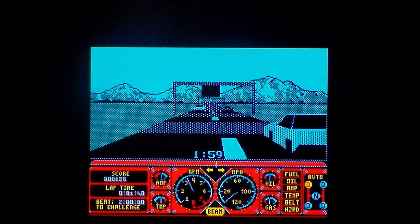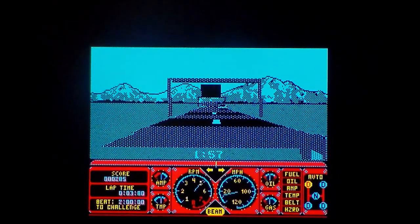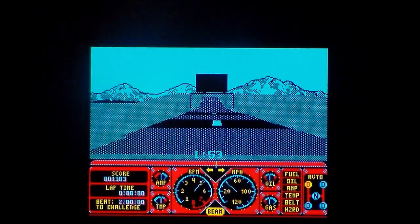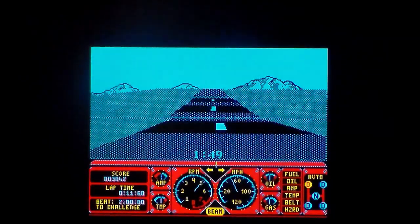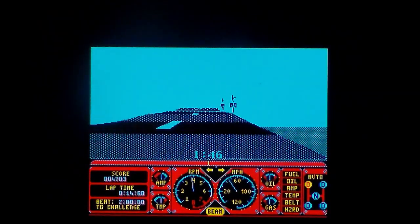Oh look, I've got a headlight. It says beam at the bottom. I don't think you can turn it on. I don't think it does anything, but it's nice to know that it's there. It's real life accurate is what it is. Right, we're going to go for stunt. We're going to start turning now. No, we're not. I forgot there was a hill first.